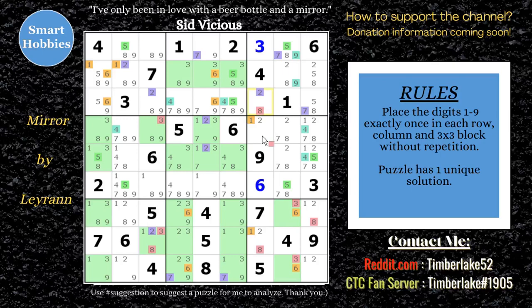I don't see anything there. See anything there. 7, 5, 7, 8, 9 across the top. I'm trying to see if there's a substantial change to our cells. Or I can make. Okay, we now have strong link ones right here. Maybe I didn't see that before, but I'll make sure we have those.